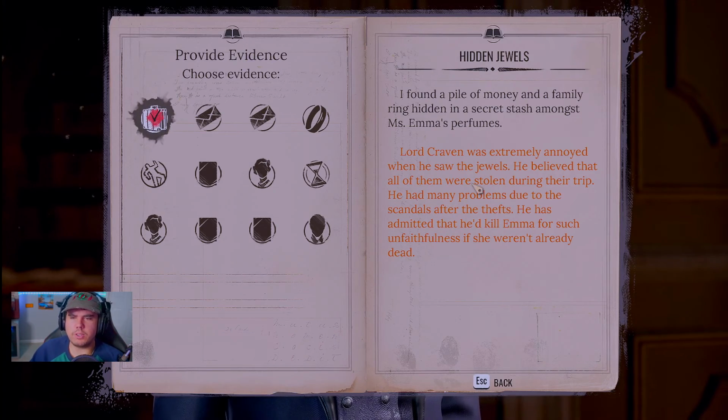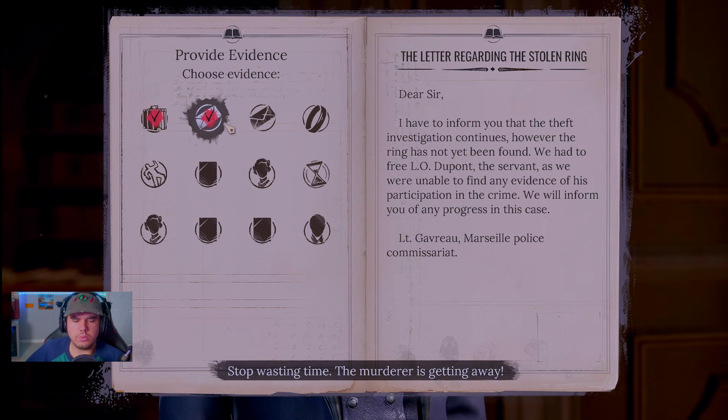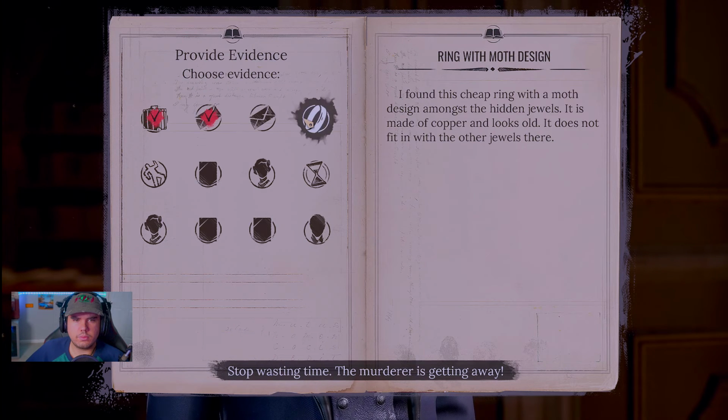Lord Craven was extremely annoyed when he saw the jewels. He believed that all of them were stolen during the trip. He had many problems due to the scandals after the thefts. He admitted that he'd kill Emma with such unfaithfulness if she weren't already dead. Okay, so we know that evidence was done. What about you? Time. The murderer is getting away.